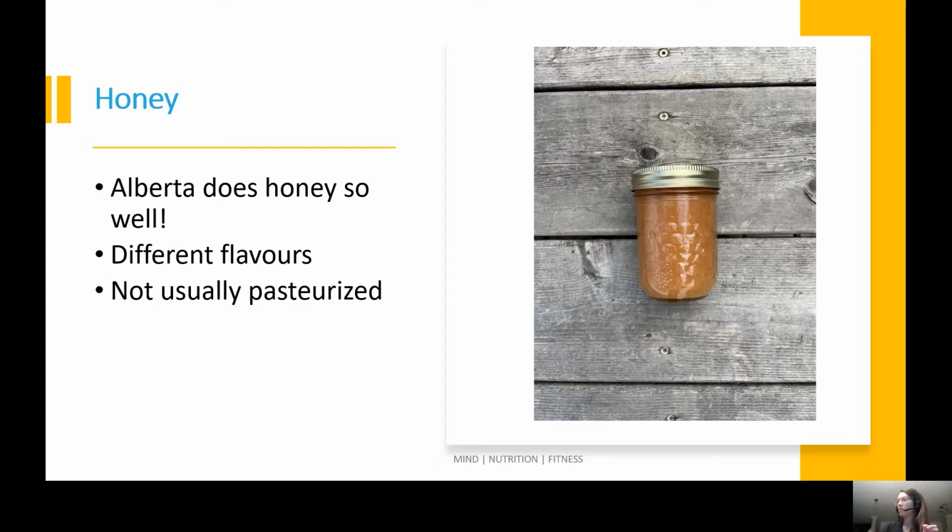One thing you want to be really, really careful about is that most local honeys are not going to be pasteurized. So if that's something important to you, make sure you're asking about it, check into their processes. Again, for little kids under the age of 1, we don't actually want to give them unpasteurized honey. So awesome, awesome, awesome products.